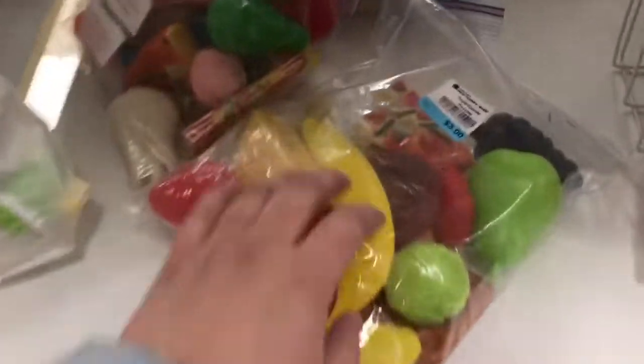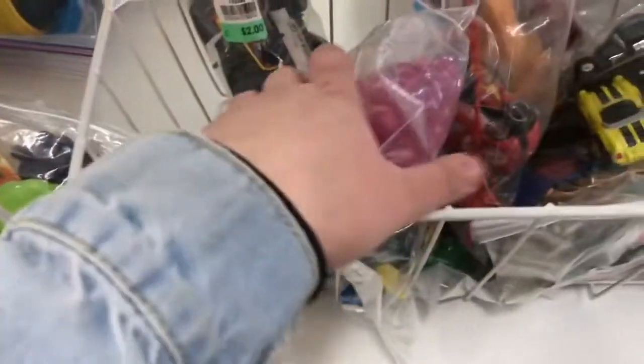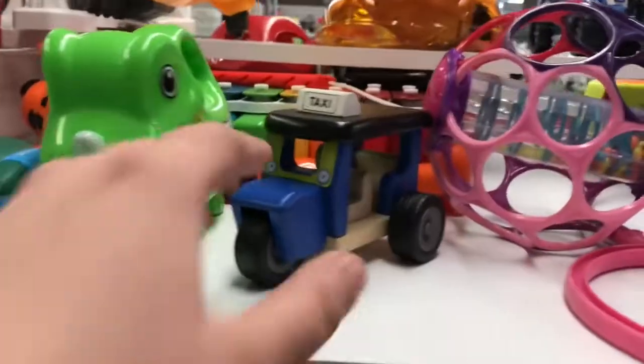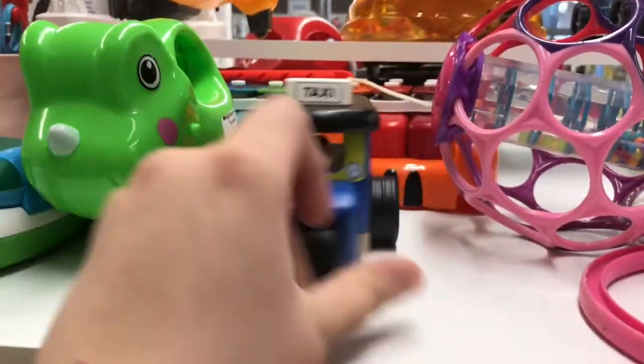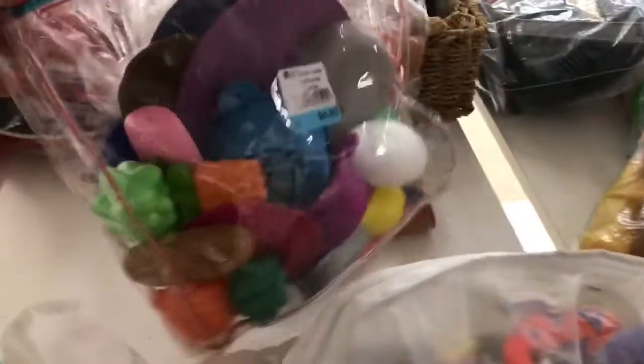Was at another thrift store local to me. I look for just good quality toys. I don't really buy a whole lot of toys, but I check it out and I look for wooden stuff and just anything that I know is a better quality toy. And I also realized that I didn't actually film myself going through the toys in the other Value Village, so I thought I would include some tips here and some footage.